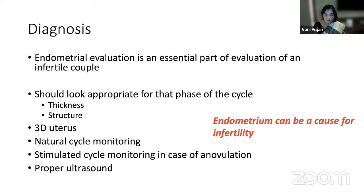If she's an anovulatory woman, we can go ahead and stimulate and see, just for the endometrium's sake also, to see if that endometrium is all right. And at this evaluation, we have to make sure that the endometrium is not the cause for infertility, to a certain extent at least.